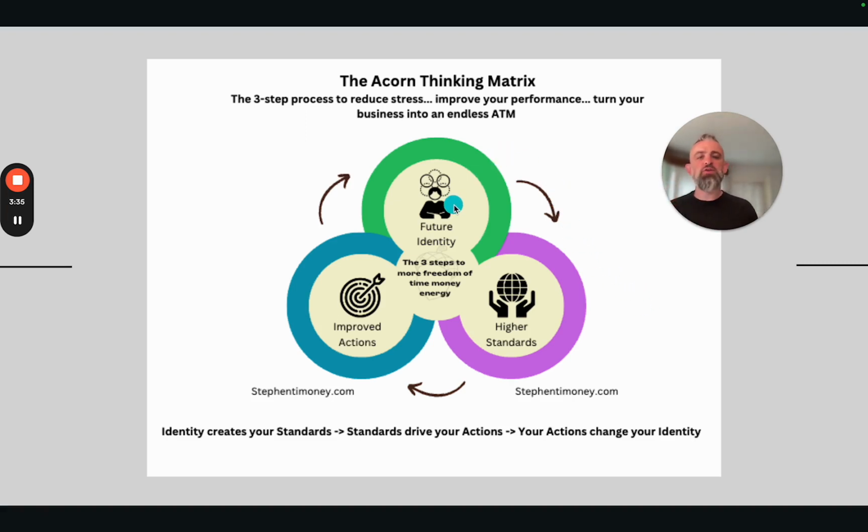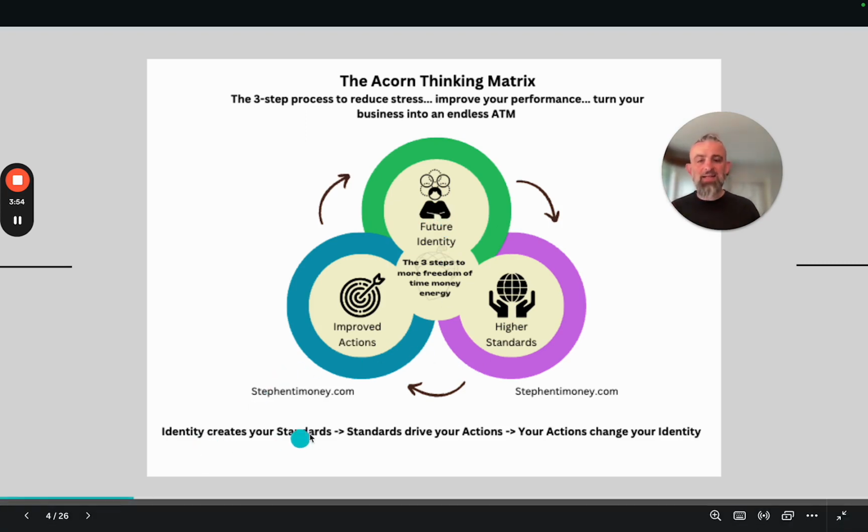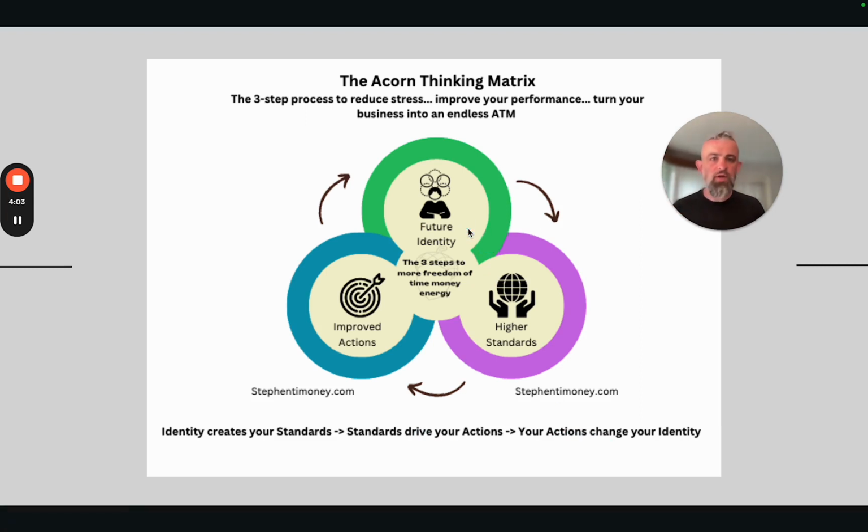So you start with your future identity, you move to higher standards, and then with those higher standards, you improve your actions, and then you change your identity, and it's a continuous loop. Setting that new big future goal, that new big future identity, picking out standards from that future identity, and then improving your actions to meet that new identity. And you keep doing that. So identity creates your standards, standards drive your actions, actions change your identity. So it's a continuous loop. So if you're looking to change anything in your life, if you're looking to improve, if you're looking to develop, you've got to pick that future identity.